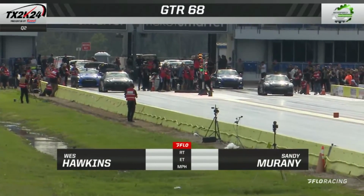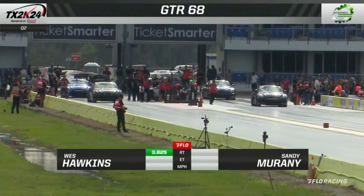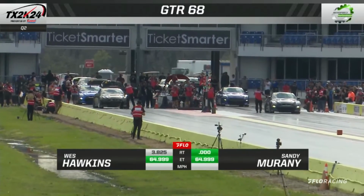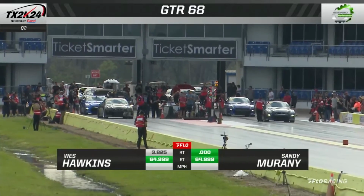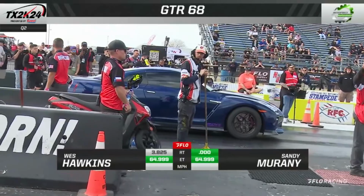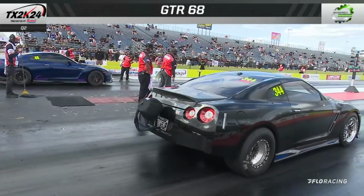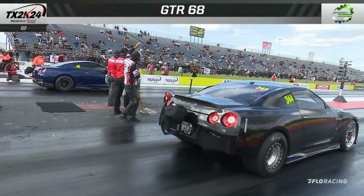Left side has problems getting it staged. And the right side, in a show of sportsmanship, is going to back up and wait. We do appreciate that. Now, in some of these cars, what you're seeing is the stage beam flickering. More than likely, that's from the front spoiler or splitter just barely trickling that infrared. So they are basically just a couple inches away from fully staging the vehicle.